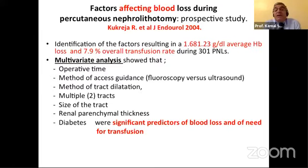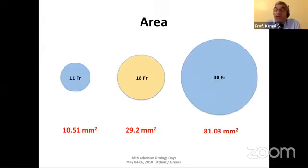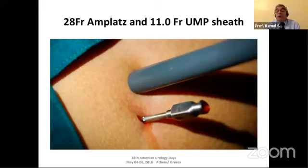Here is a study published in 2004, and the authors evaluated the factors in a multivariate analysis, and they were able to show that prolonged operation time, method of access guidance, tract dilation, multiple tracts, size of the tract, renal parenchymal thickness, and associated problems were the factors significantly predictive of the likelihood of bleeding. Here you see the size is very important. As the size goes up, the invasiveness of the procedure and the injury that we induce in the kidney will also go up. And miniaturization is on our agenda now.